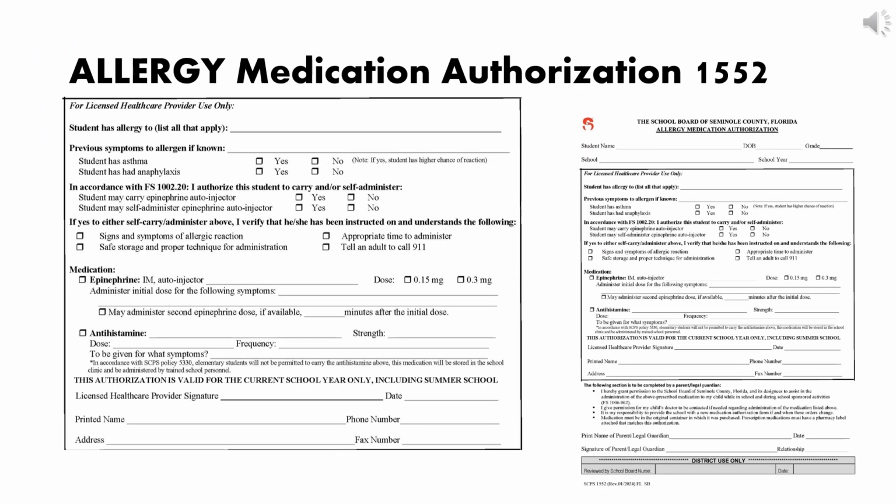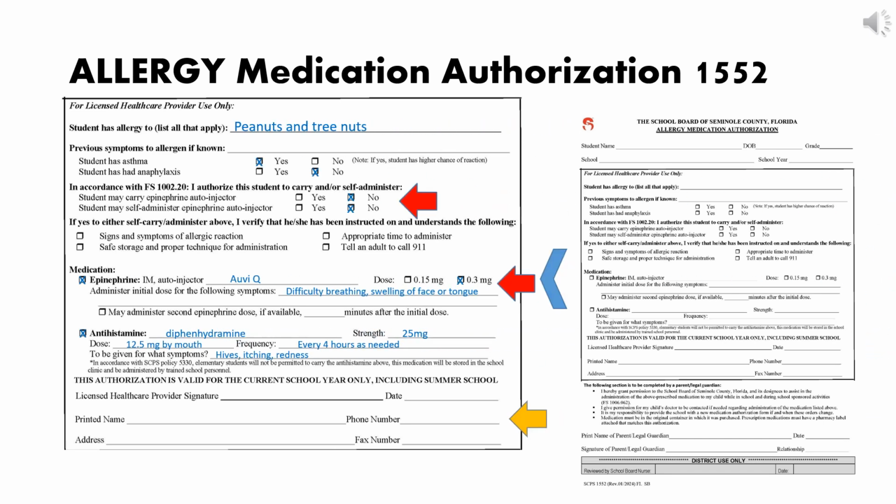This is an example of the Allergy Medication Authorization Form 1552. All sections should be completed. The first line indicates what the student is allergic to. This could be foods, insects, or something environmental. The second line is to share previous symptoms that the student may have experienced in the past when exposed to the listed allergens. It may be noted that the student also has asthma.